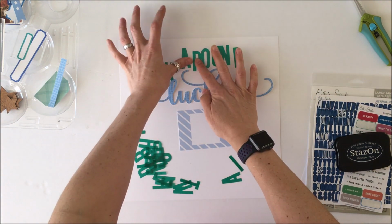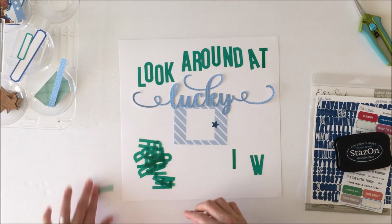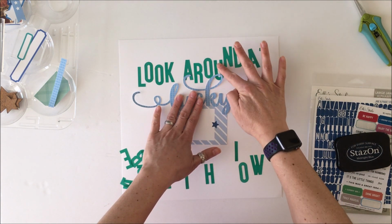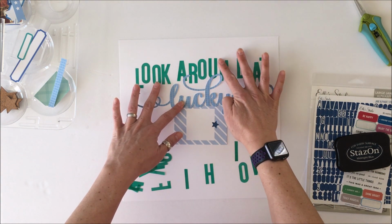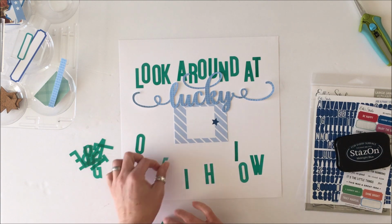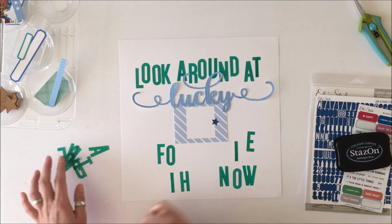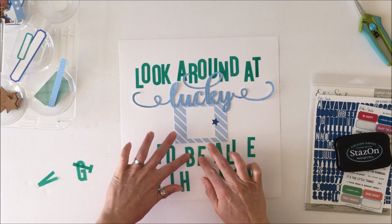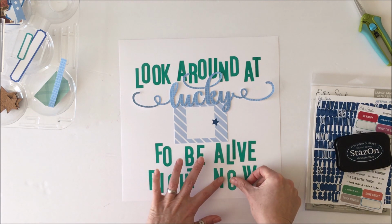It ends up being the bulk of the layout, and the title is "Look Around at How Lucky We Are to Be Alive Right Now." It's a phrase from Hamilton, a quote from the song. And these are pictures of my husband and daughter at Hamilton. They had scored $10 front row seat tickets in the lottery. The journaling talks about how lucky they were to get such great priced tickets, and I thought it was appropriate to use the quote to talk about that particular story.